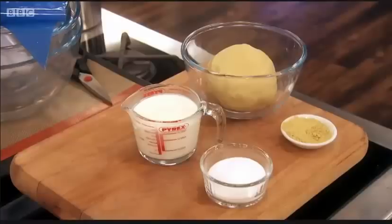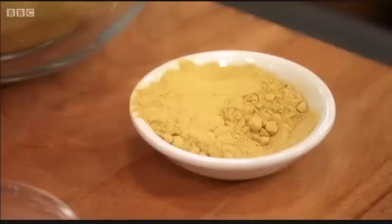What's the skills test? We're going to ask our celebs to make 2 brandy snaps filled with ginger-flavoured cream, and they have to do it within 15 minutes.